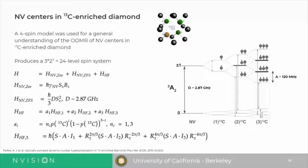They have the strongest hyperfine interaction, which is roughly 120 megahertz. And this 4-spin system gives you a 3 times 2 cubed, or a 24 level spin system. And we use these terms of the Hamiltonian to model it. So this includes the NV Zeeman interaction, the NV zero field splitting, about 2.87 gigahertz, and then the possible hyperfine interactions. And then for a given enrichment, we would probability weight the hyperfine Hamiltonian.